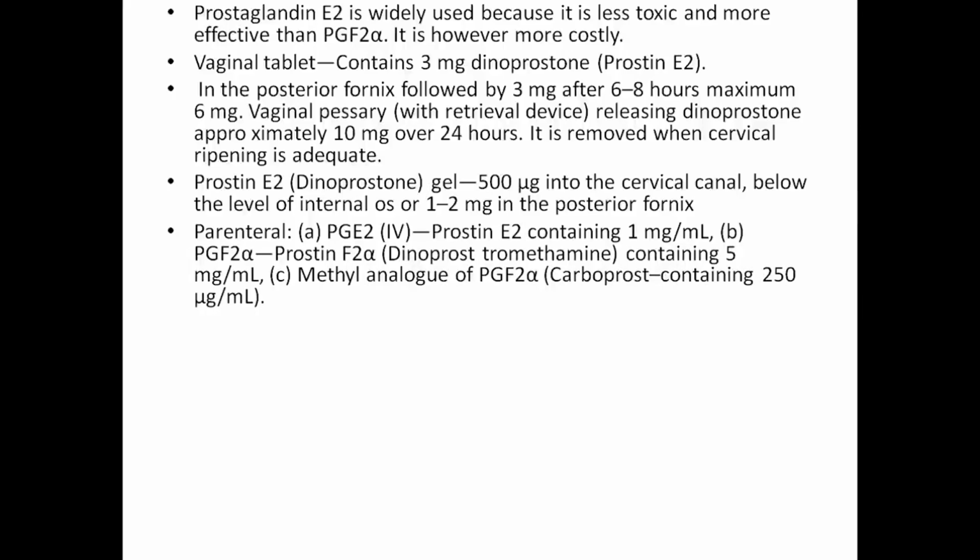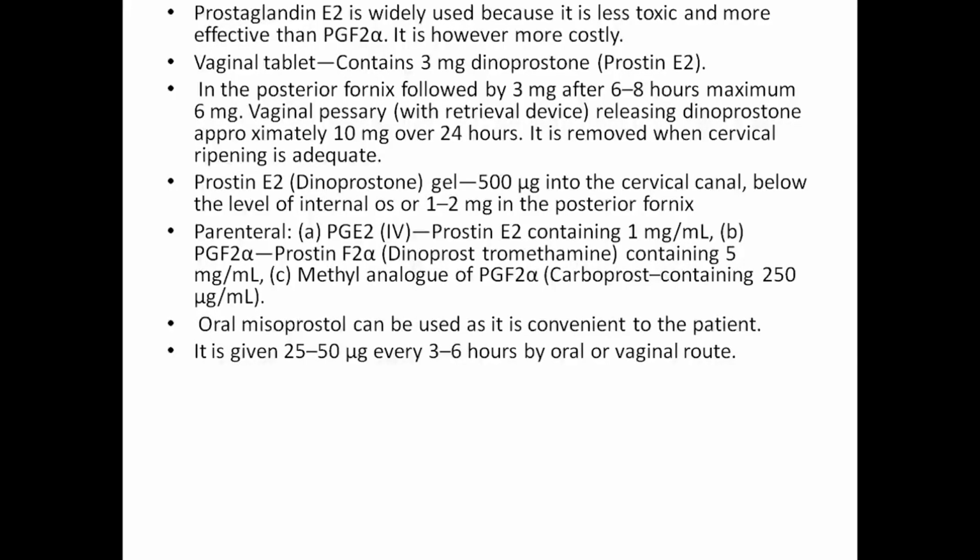Parenteral IV Prostin E2 contains 1 mg per ml, or PGF2 alpha, Prostin F2 alpha, contains 5 mg per ml, or a medical analog, PGE2 carboprost, containing 250 microgram per ml. Oral misoprostol can be used when convenient to the patient. It gives 25 to 50 microgram every 3 to 6 hours by oral or vaginal route.